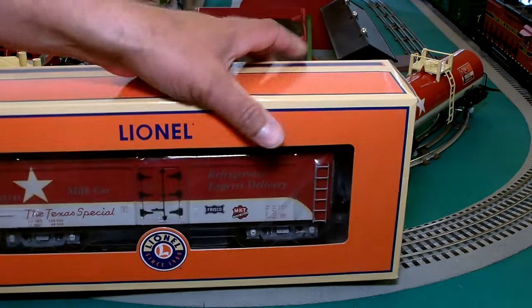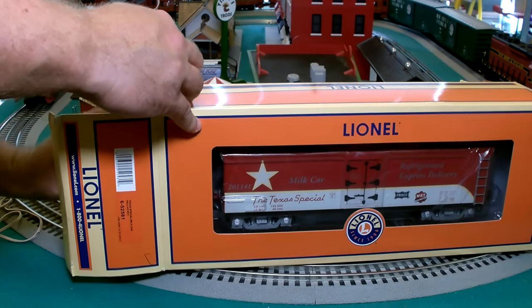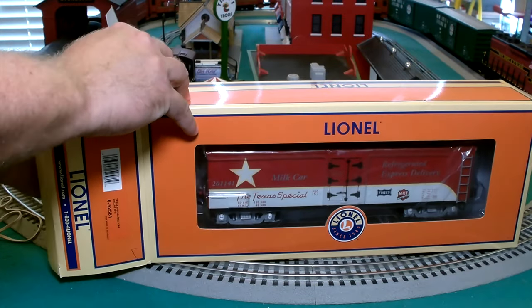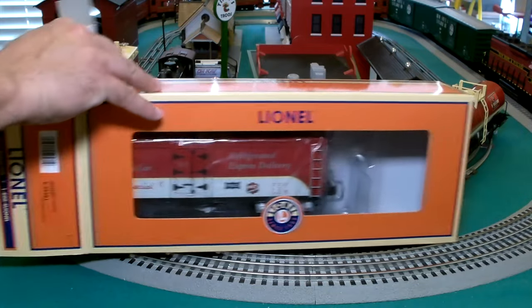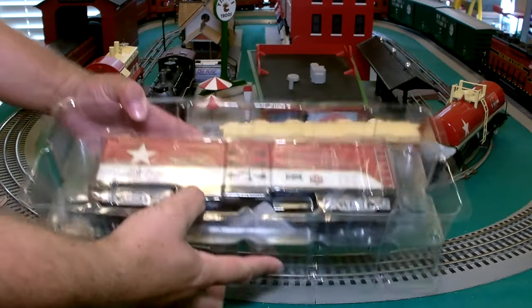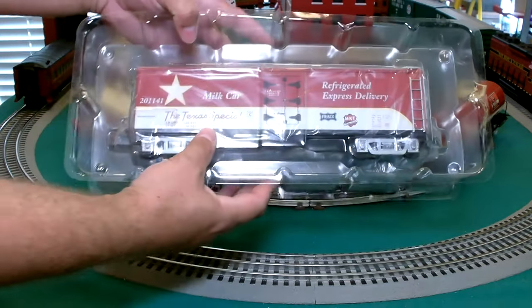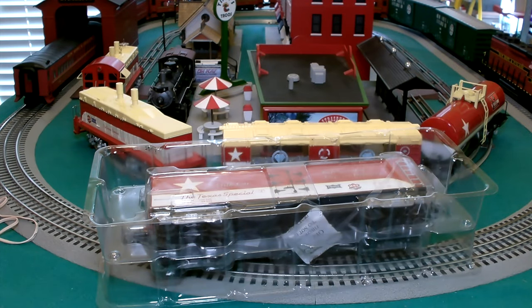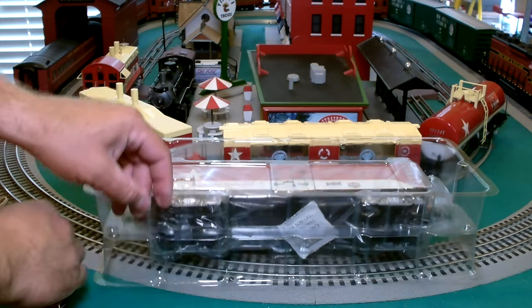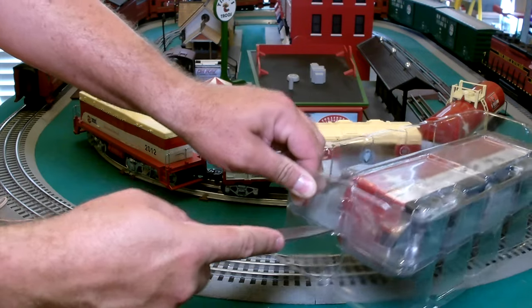Ooh, I don't want to rip this paper in half. Yeah, and these modern era train boxes, they use this paper thin cardboard, so you do have to be a little careful, otherwise you're going to destroy your package. Alright, here we go. Alright. Let's see here. Oh, it's taped. Still got the tape. Cool. Tape on all four sides. That is locked in there.